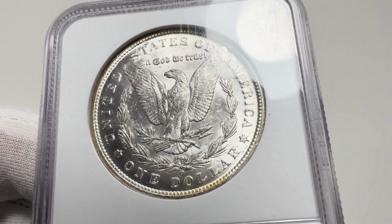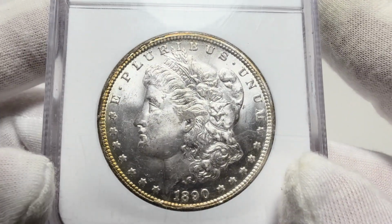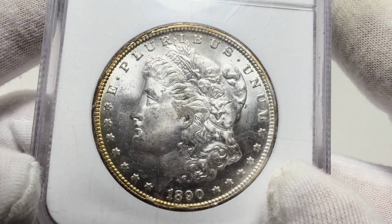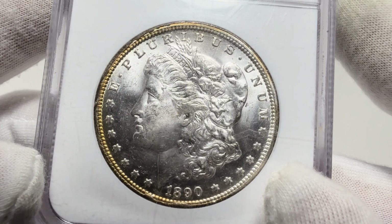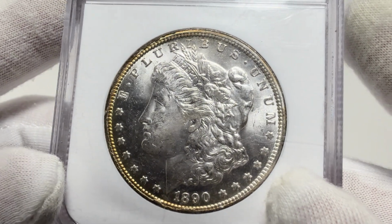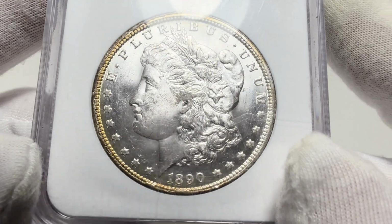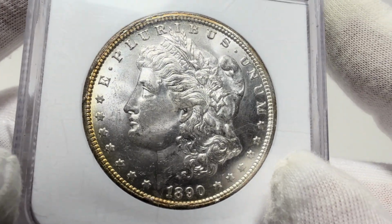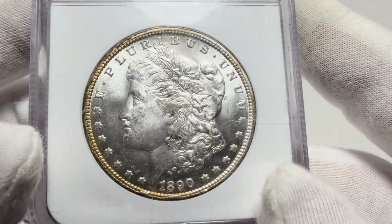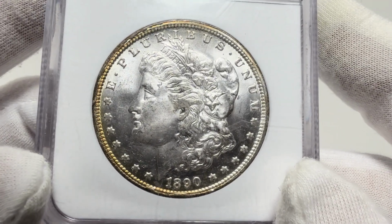So it turns out they call it a weak strike. From my understanding, it's more of just using a very few amount of dies to mint the coins for the number of coins they actually had to make. Apparently this year, this mint was sort of notorious for weak strikes like you see here. If you're out in the wild and I don't know, there's over 10 million of them. There's got to be a lot of them out there.